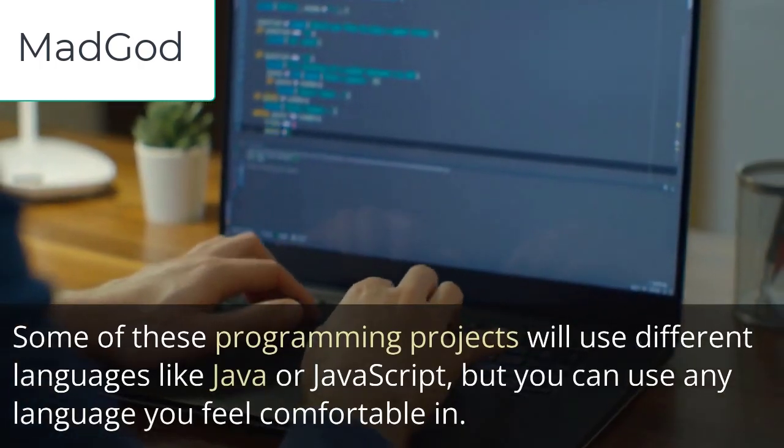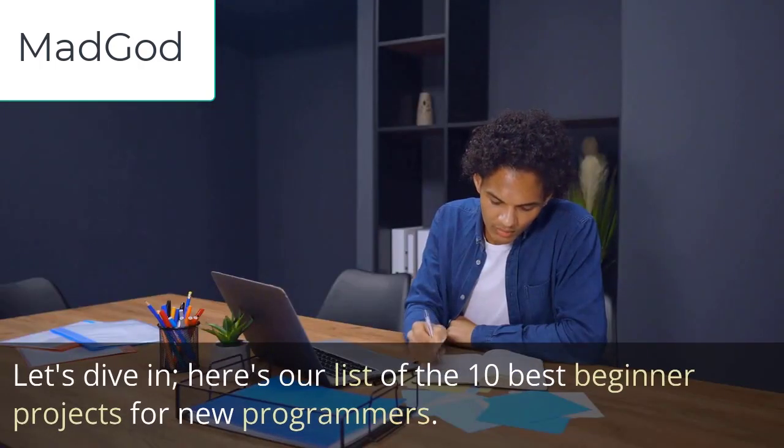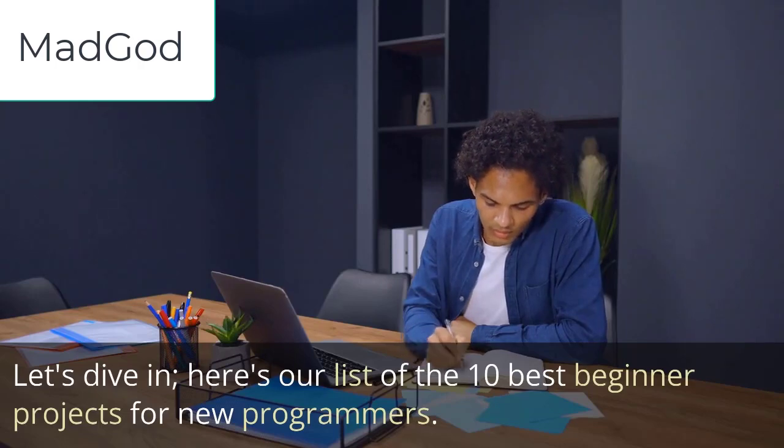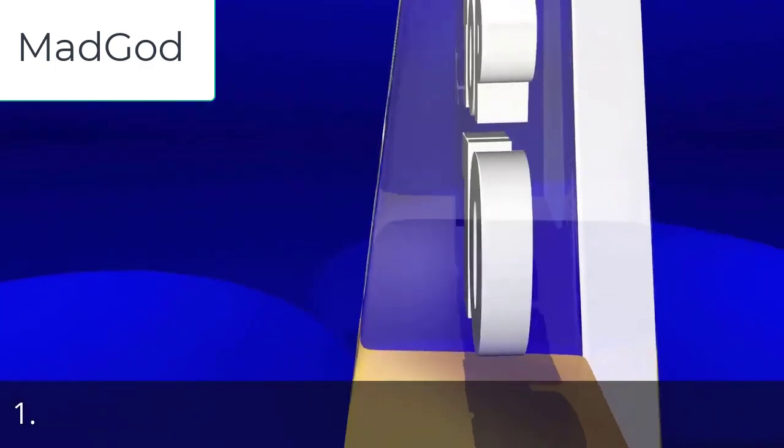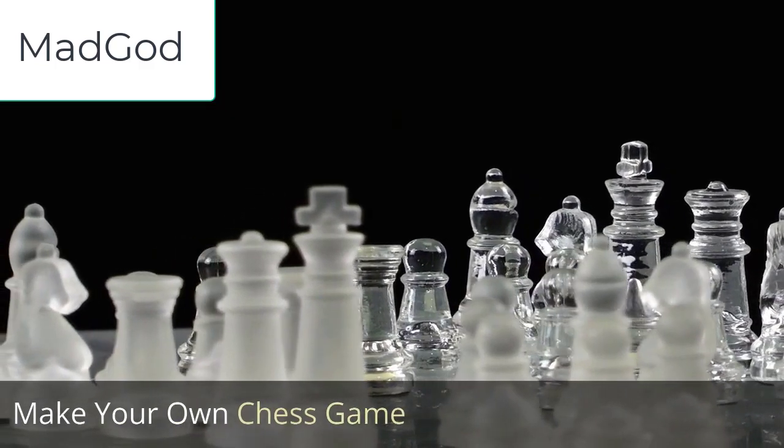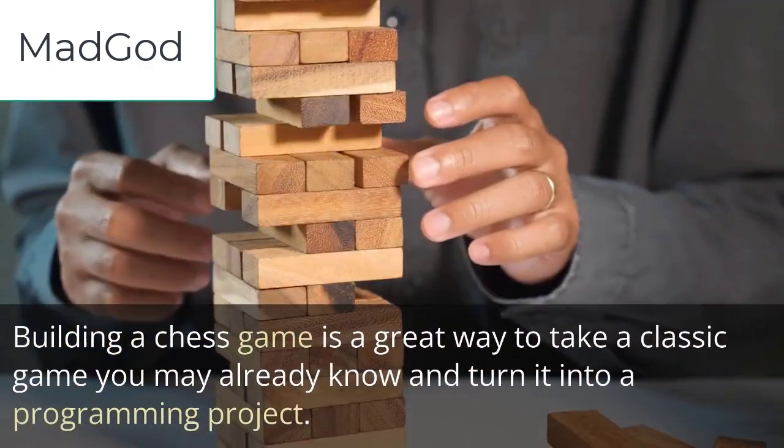Some of these programming projects will use different languages like Java or JavaScript, but you can use any language you feel comfortable in. Let's dive in. Here's our list of the 6 best beginner projects for new programmers. 1. Make your own chess game.